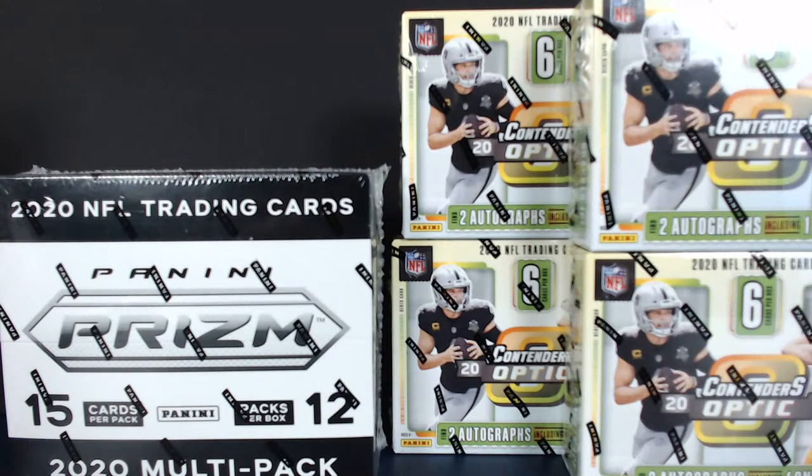So yeah, it's 5 o'clock now. I'm waiting on somebody who said they're going to buy the remaining teams. They're going to take the Falcons in both breaks as well as the Texans in break two. So I'm just waiting for the payment to come in. I'll give it a couple minutes and then we'll get going.